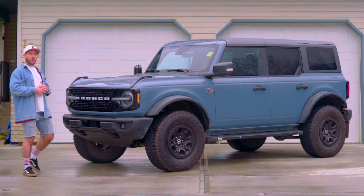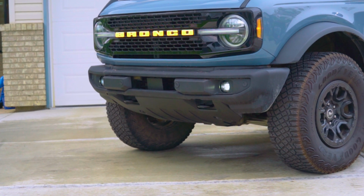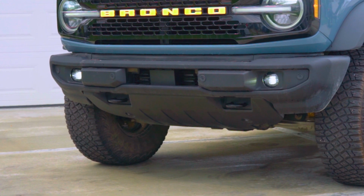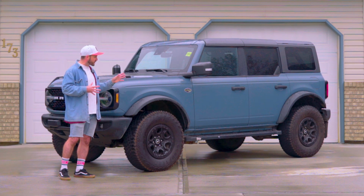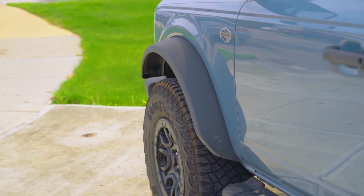Now, this also being a Wildtrak option has the steel powder coated bumper on the front, which is great for off-roading, gives you great approach angle and great access to those tires to the terrain. We've also got big, large, wide fenders that'll keep tree branches and things off of your factory paint.